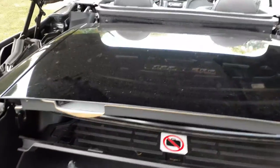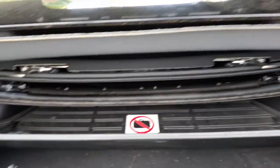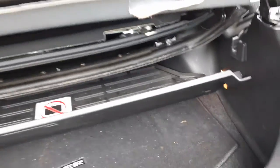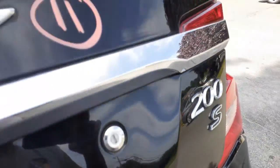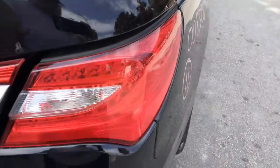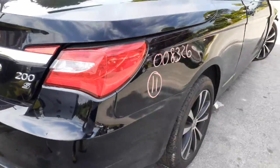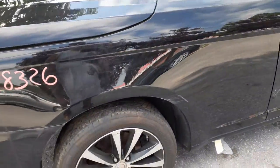There's the hard top. This has got a hard top convertible. Not a cloth top or anything like that. There's both parts here, the parts underneath. We do have both retractors, both the convertible top lift motors. Okay, here's your right rear tail light. Right side quarter, everything put in, it's got a big line dent all the way down.